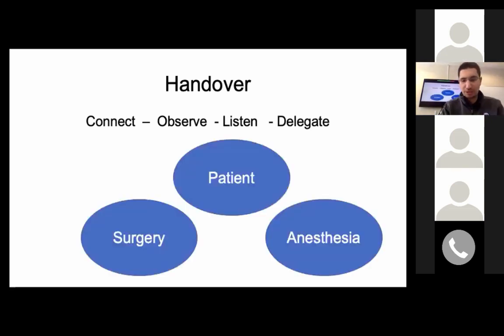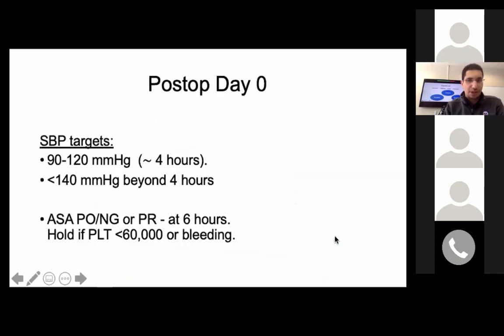Essentially, what you need to hear about is obviously captured in our admission sheet: information related to the patient, how they presented, what their comorbidities are, what medications they're on, their allergies, whether they had an echo, and what were their angiogram findings. You want to hear a little bit about the surgery, and the surgeons will tell us about their pump time, their cross clamp time. And then you want to hear about anesthesia: how much heparin, how much protamine was given, any problems with anesthesia, hemodynamics, coming off pump, and all that.